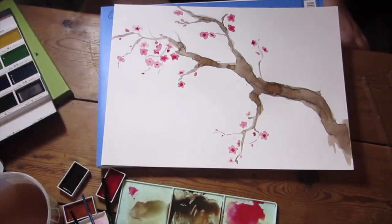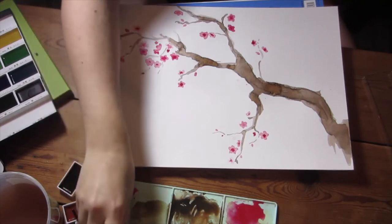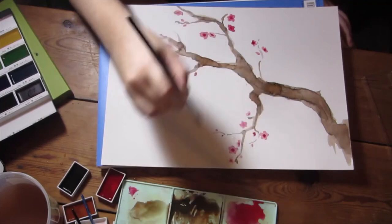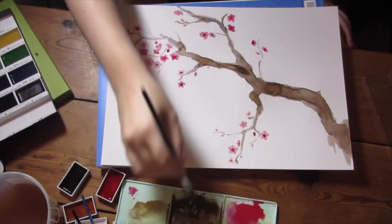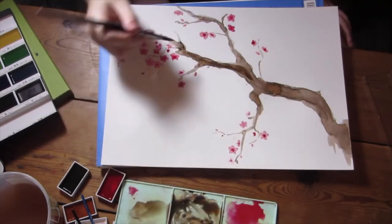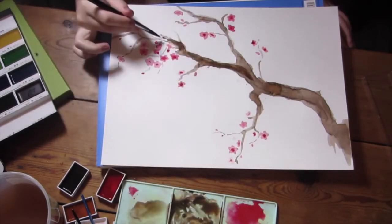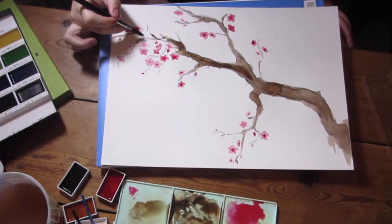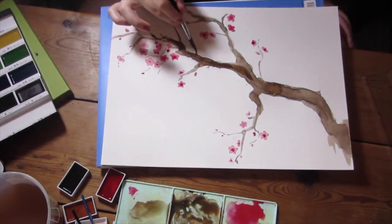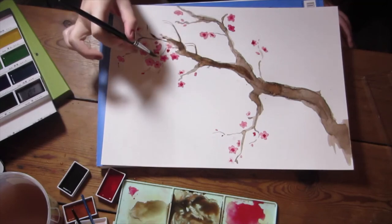So one of the other little distinctions of a cherry blossom is they have these little stems coming out of the middle with a little dot at the end. And you see that in a lot of depictions of them. So I did that on some of them, but not all of them, and just let the darkness of the pink suggest that they're there.